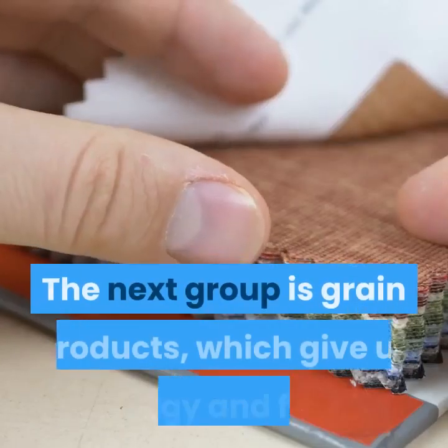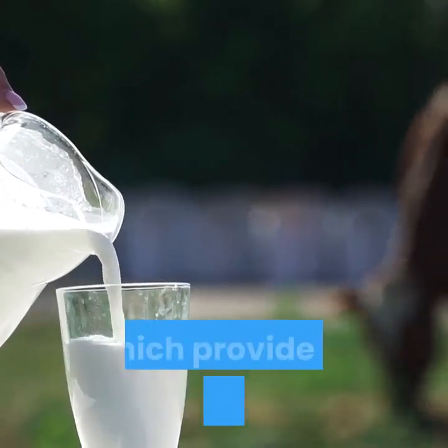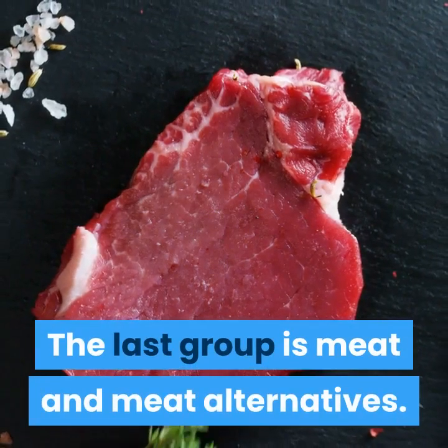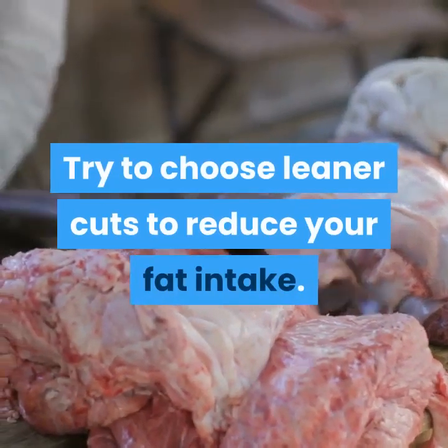The next group is grain products, which give us energy and fiber. The third group is milk and milk alternatives, which provide us with calcium. The last group is meat and meat alternatives. These are important sources of protein and energy. Try to choose leaner cuts to reduce your fat intake.